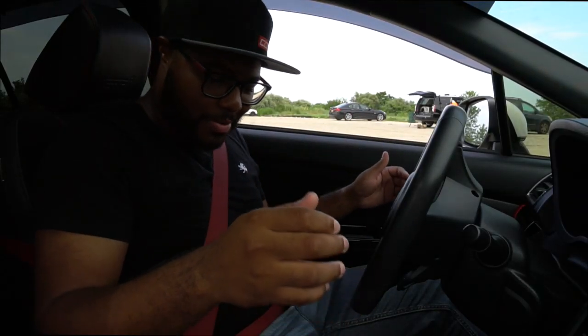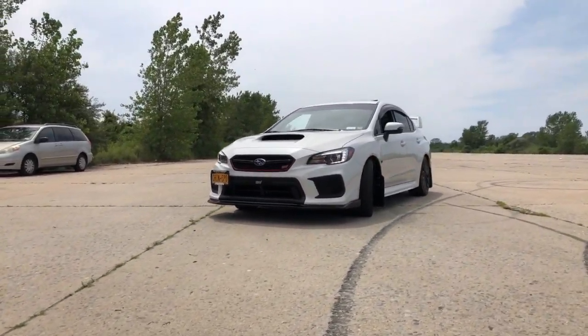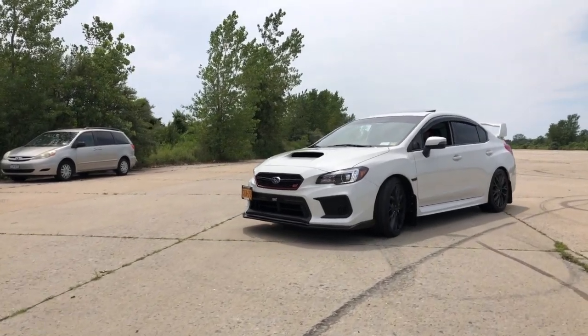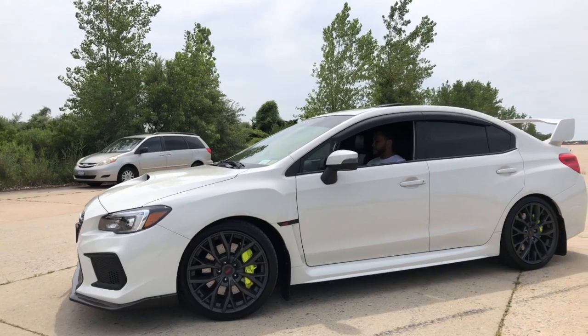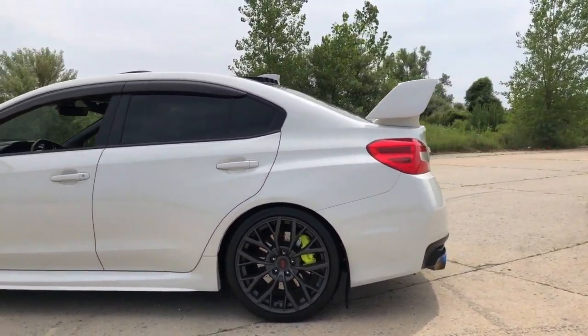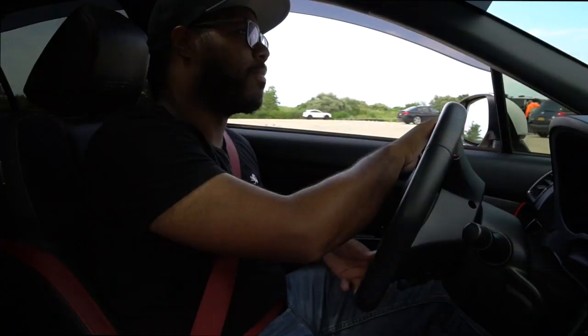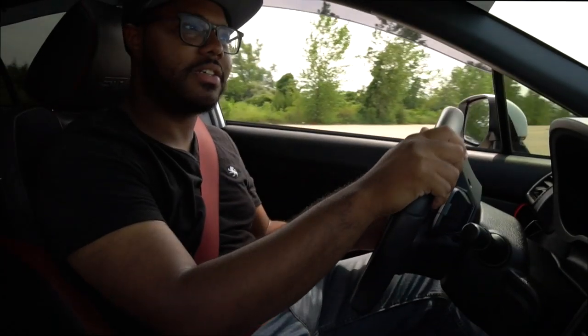All right, so you're in a 2019 STI. We're gonna take it for a drive. Bear with me, the clutches are completely different in our cars. His is a lot lighter. But I do know the basics of driving a manual, so go ahead and roast me in the comments all you want. The bite point's different too. Oh, it's not bad. Is the stock clutch in here?